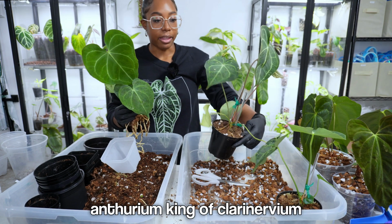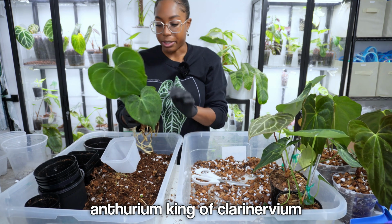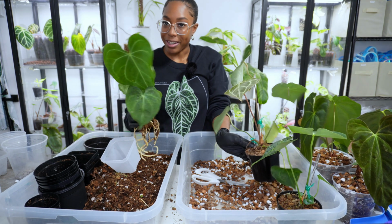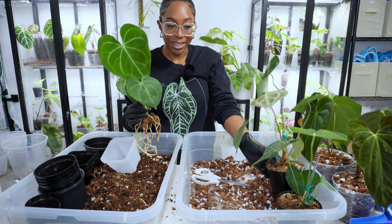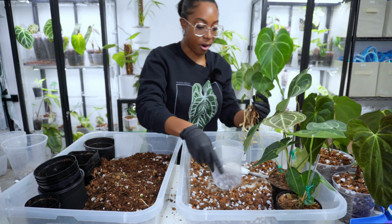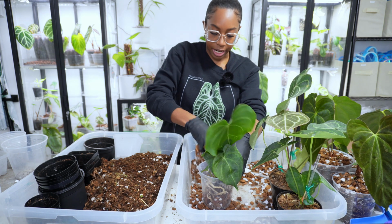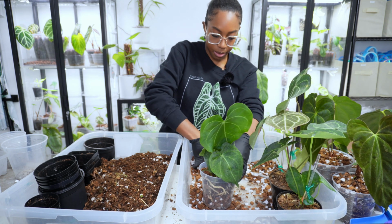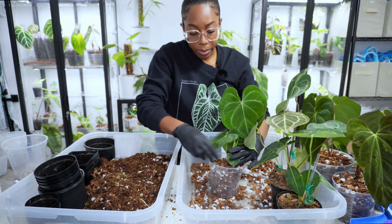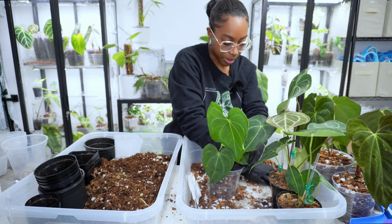These are all Anthurium King of Clarinervium. So if you guys remember, we've had King of Clarinervium before, and they were little tiny guys, and these are what they look like now. So they have grown a lot. I was not expecting the size of a lot of these Anthuriums. They are way bigger than I thought, but I think that's good. I did try to make sure that I got all easy care Anthuriums, nothing too complex. I don't really like to bring too many rare Anthuriums just because it's definitely not my demographic for my shop.